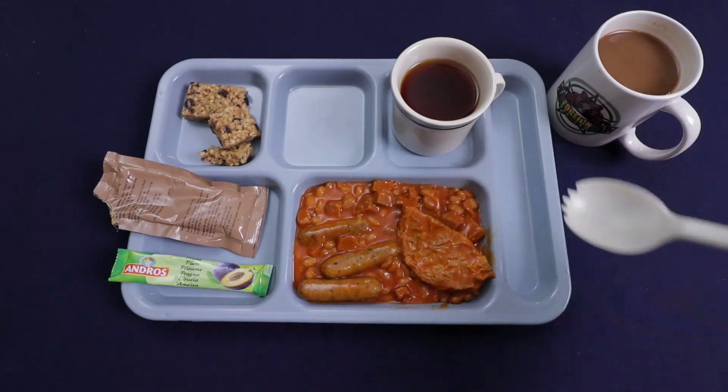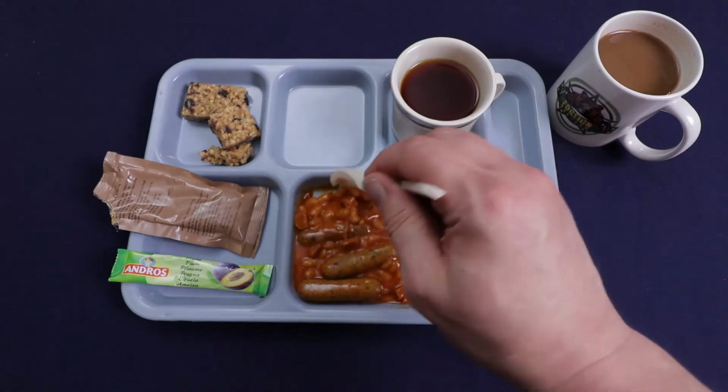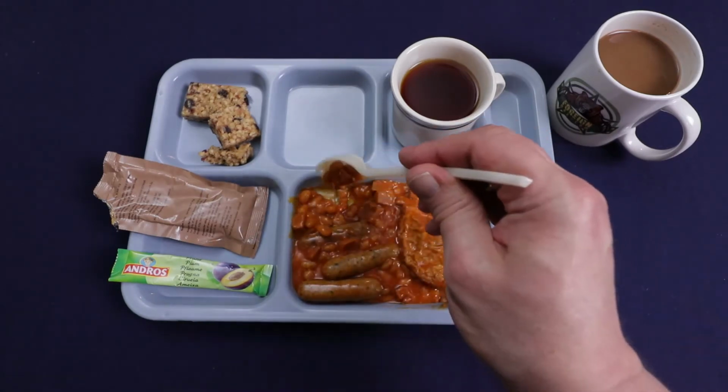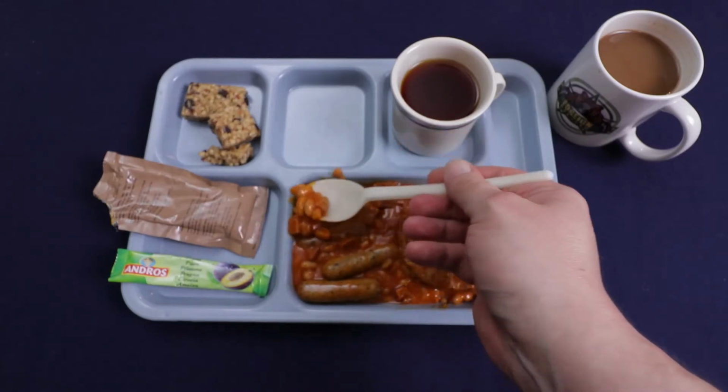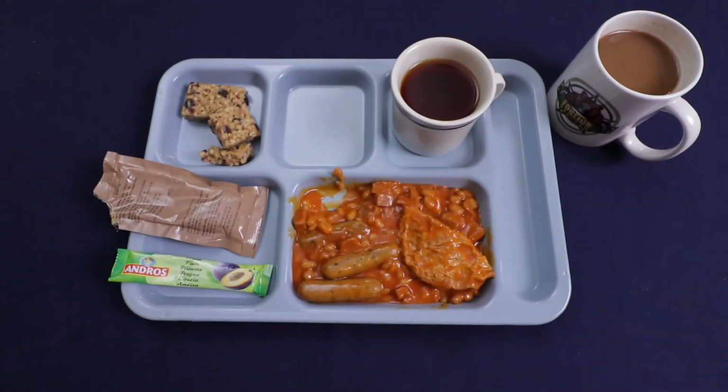Let's check out our breakfast. I'm just going to try some of the beans first. Beans are nice and tender. The tomato sauce tastes like just the typical sauce you would get with a can of pork and beans. Nothing wrong with it. It's a little bit sweet. A little bit of a tangy tomato flavor.